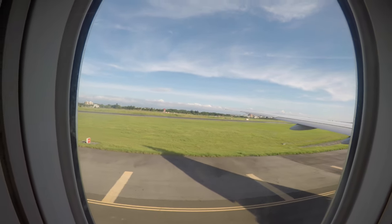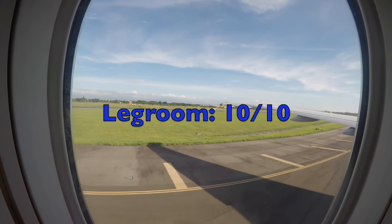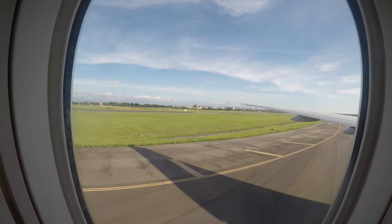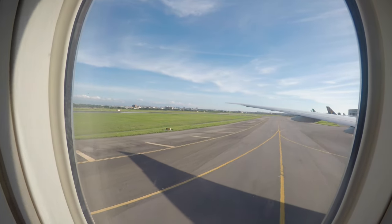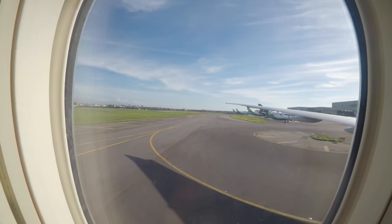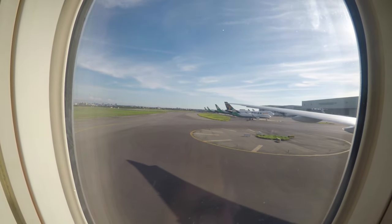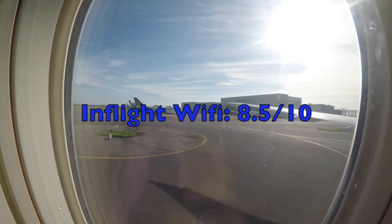No need to explain more about the legroom. It was spacious enough to fit my backpack in there, so the legroom will also receive a 10 out of 10. The in-flight Wi-Fi was good. While I love the addition of purchasing one of their data packages, some websites take a long time to even load, sometimes it doesn't pop up at all. But I still love what they have to offer for their Wi-Fi network, so the in-flight Wi-Fi category will receive an 8.5 out of 10.